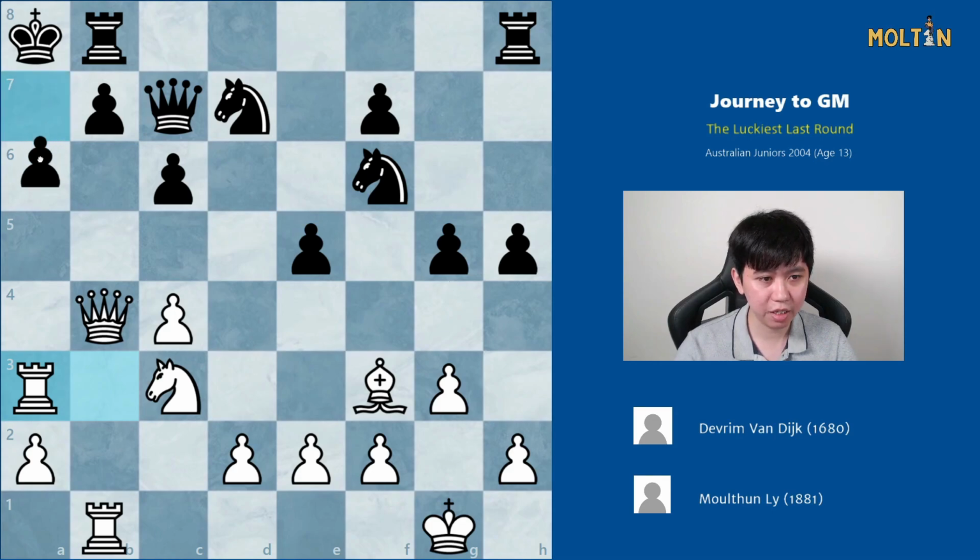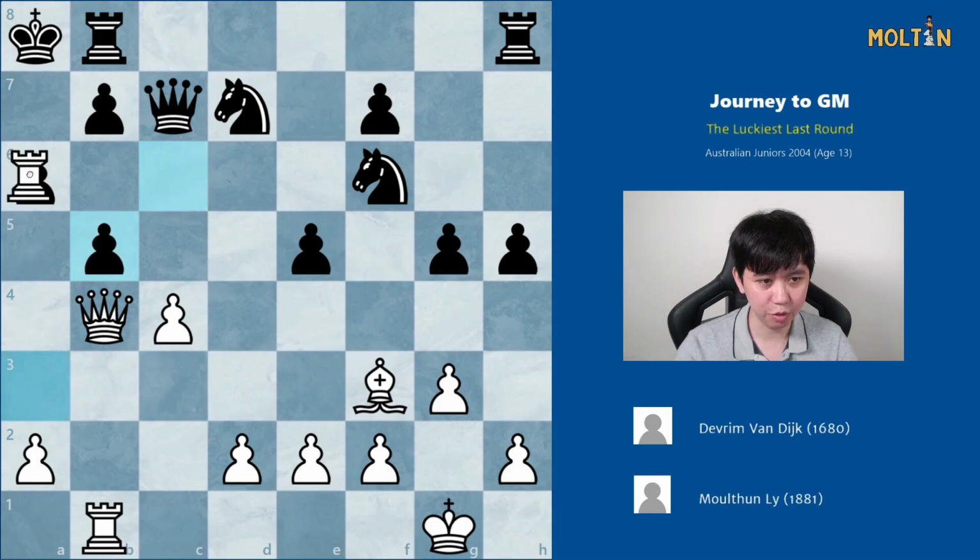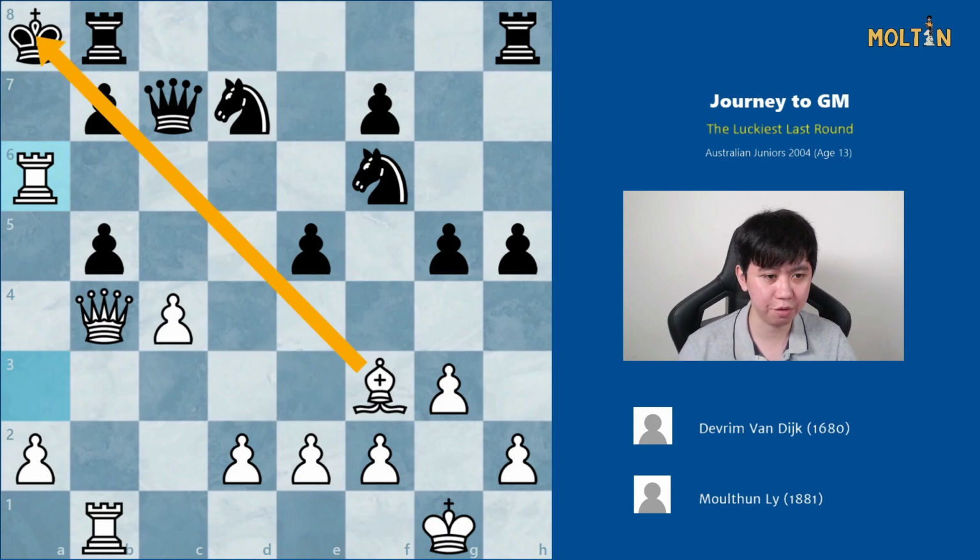So black can play the move pawn to a6 here, which is the move I was expecting. There's a couple of very nice moves here for white. So one of the moves I was thinking at the time to play here was actually knight to b5, hitting the queen, and the idea is that if the pawn captures here, then we can play the move rook takes a6 and utilize this pin with the bishop on f3.